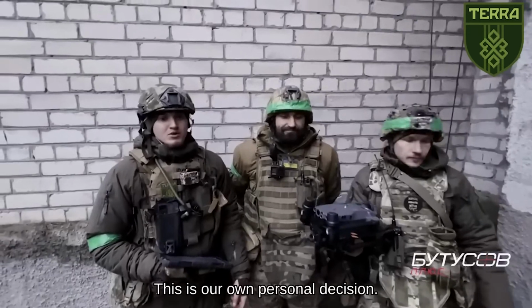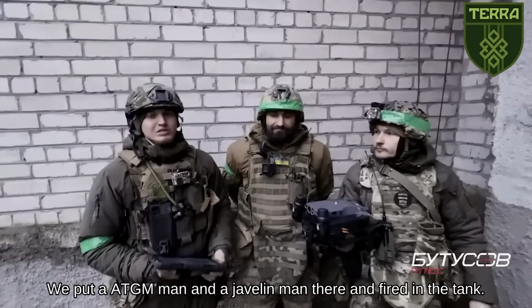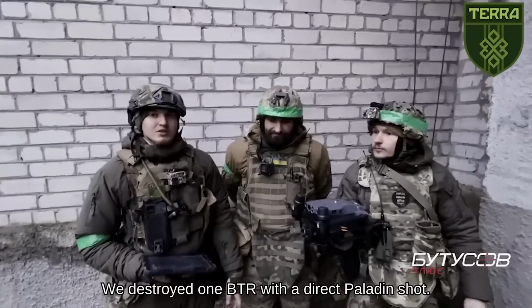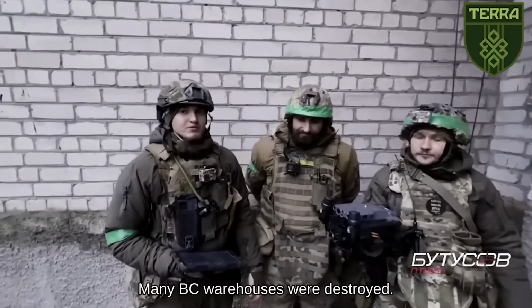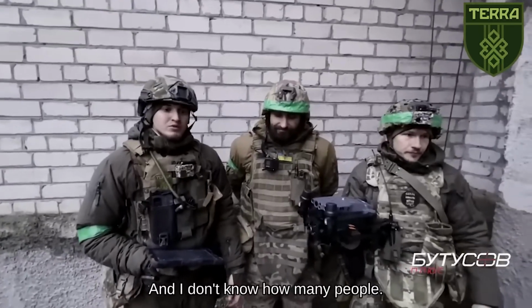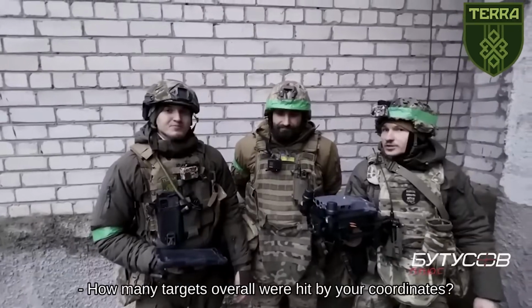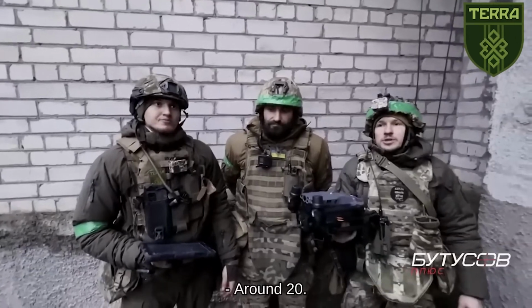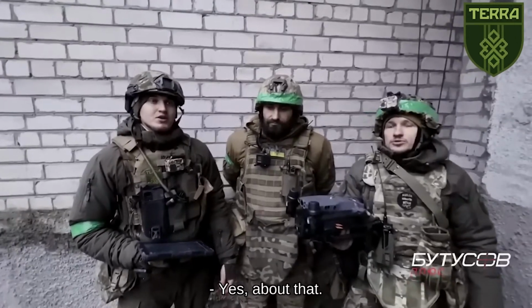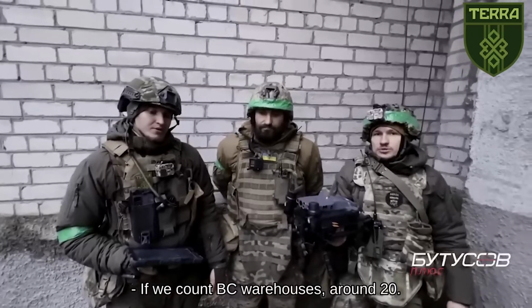This is our own personal decision. We put a TGM man and a Javelin man there and fired at the tank. We destroyed one truck with a direct Paladin shot. Many BC warehouses were destroyed. And I don't know how many people. It does not count. How many targets overall were hit by your coordinates? Around 20. Yes, about that. If we count BC warehouses, around 20.